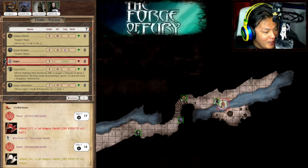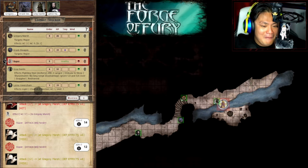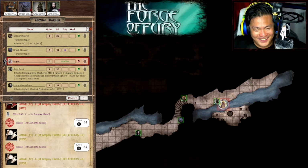Your shield deflects the second tendril. It's got one more tendril coming at you to slap. Come on, baby. Your shield deflects the third tendril, you lucky bastard. Yeah, lucky because that's Mage Armor and Shield. I have an armor class of 20 because of Mage Armor and Shield.